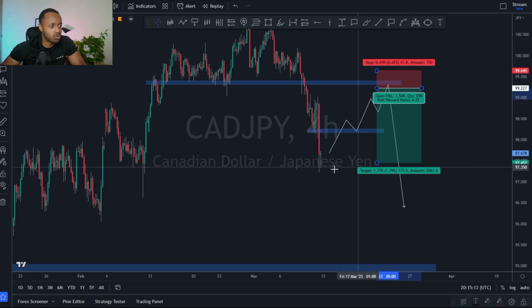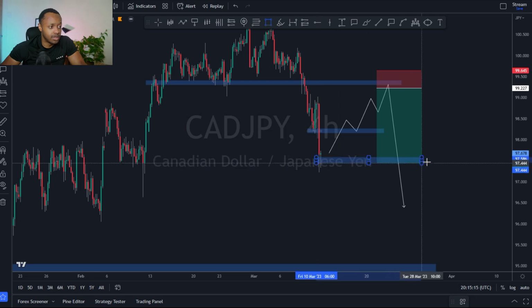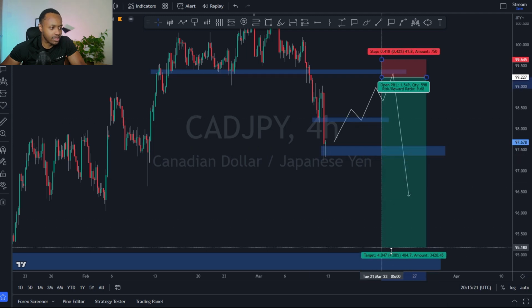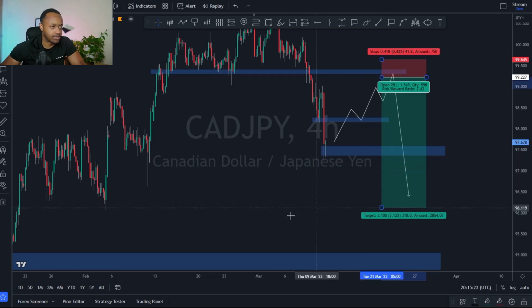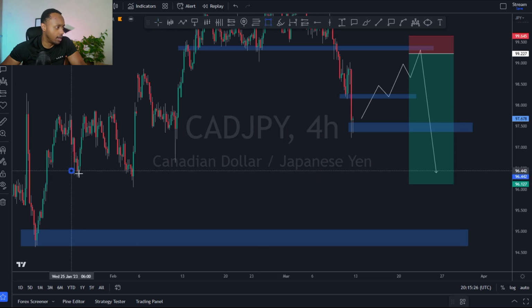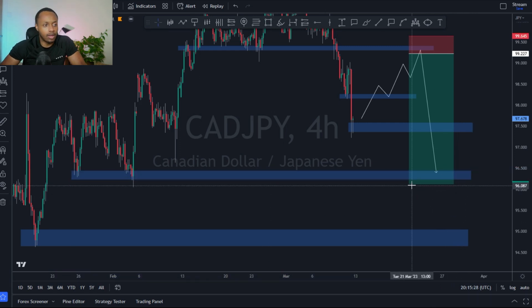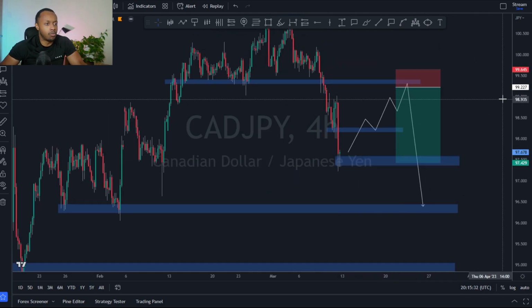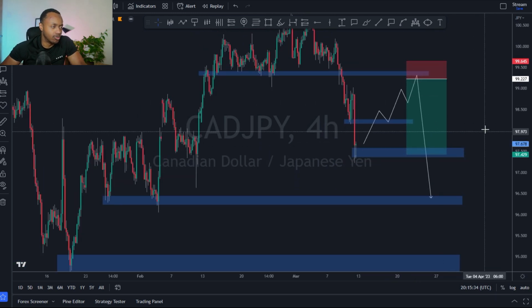And targets for me probably would be just back down to these lows if the risk reward allows it. If not, then I may look to push the trade a little bit further. Not necessarily down here, but maybe some lows here on the left I'll look at. There's a key support level here we can target around 96,500 as well, but most likely I'll probably be looking at 97,500 for my target.